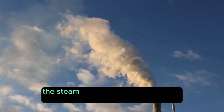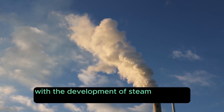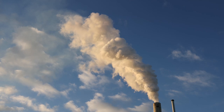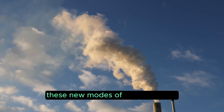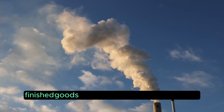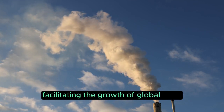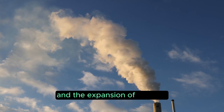The steam engine also revolutionized transportation, with the development of steam-powered locomotives and steamships. These new modes of transportation allowed for the efficient movement of raw materials, finished goods, and people over long distances, facilitating the growth of global trade and the expansion of markets.